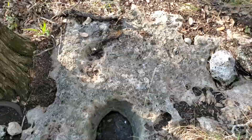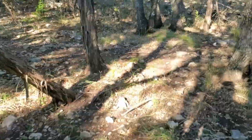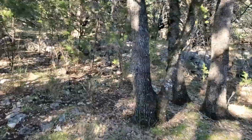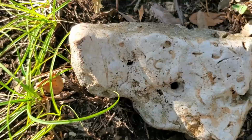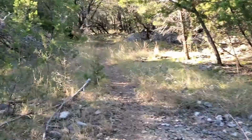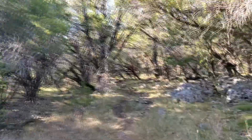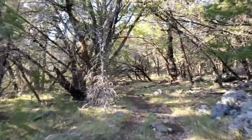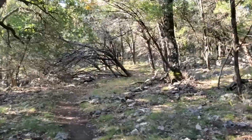I mean, water must get up here, or at one time got up here. It probably does run pretty heavily in heavy rains. It almost looks like it says AC right there. It is a very rocky trail, so do bring the appropriate shoes and inserts if you're coming. Probably something with some high tops, some good ankle support.